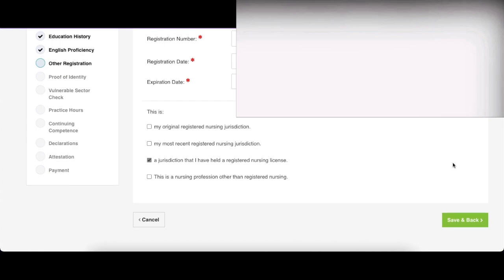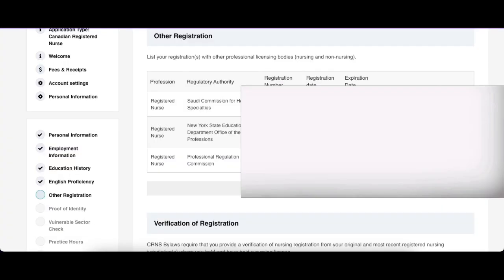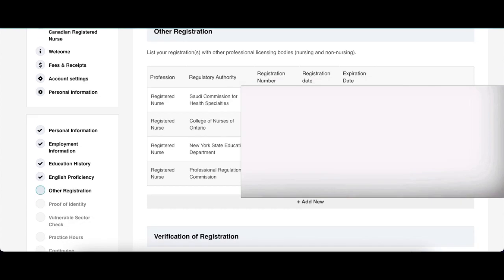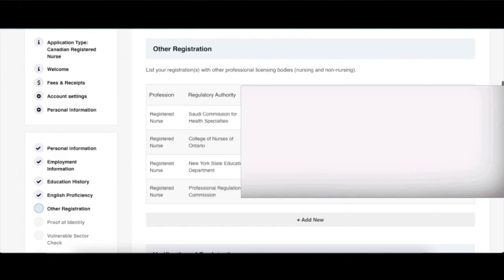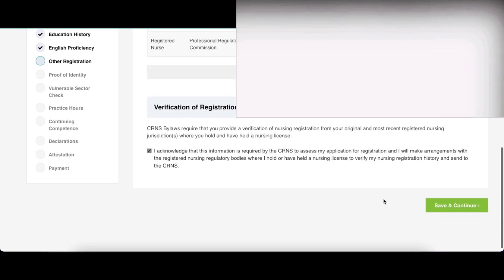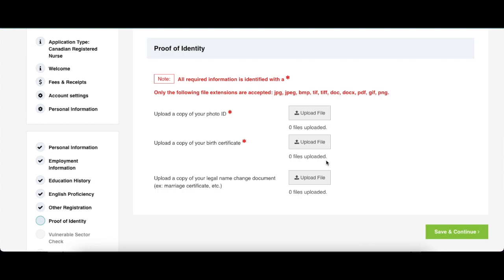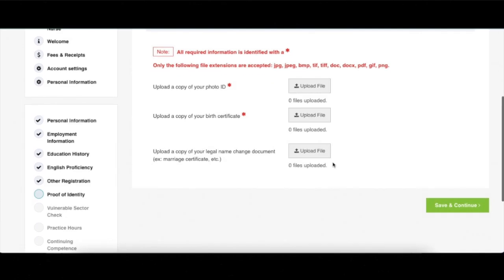So sa last info here, I tick off a jurisdiction that I have held a registered nursing license kasi napaso na yung lisensya ko sa Middle East. So expired na yan. So once you're done, this is how it's gonna look like. And then once you're done filling out all of the information, just tick off this. Now let's proceed to under the proof of identity.